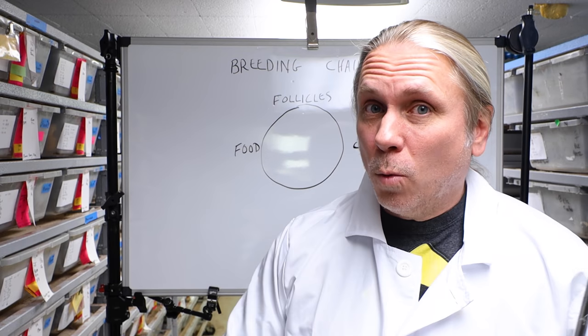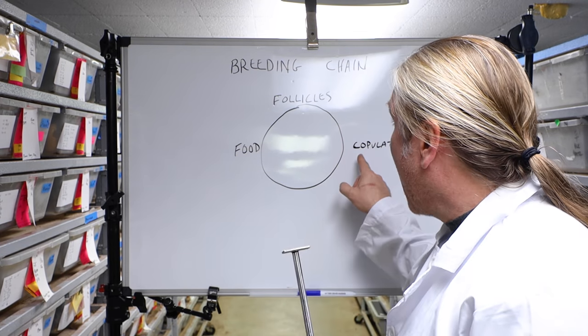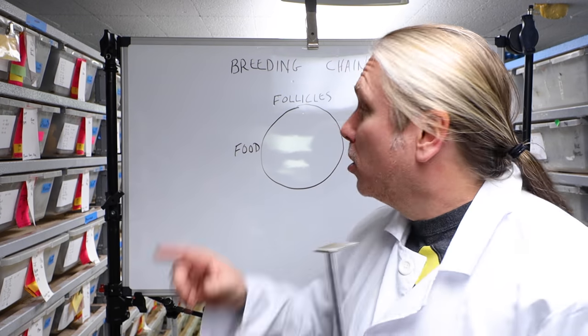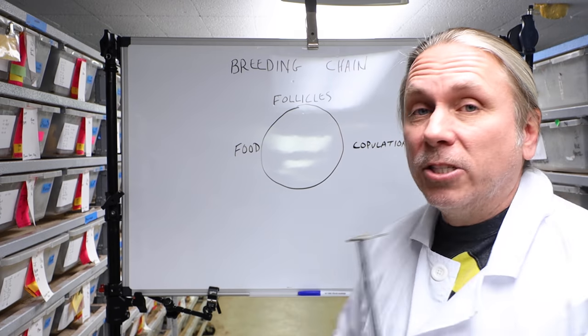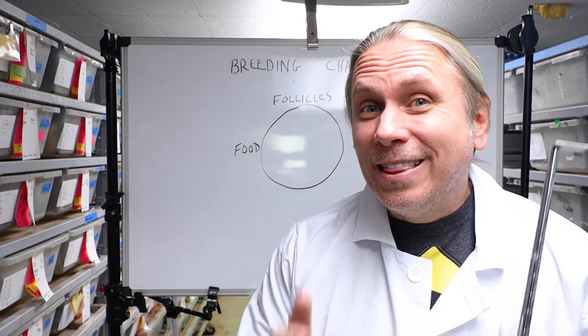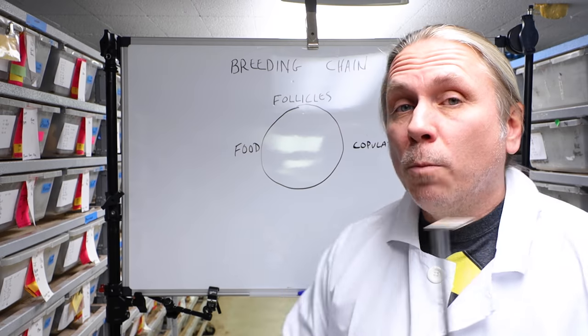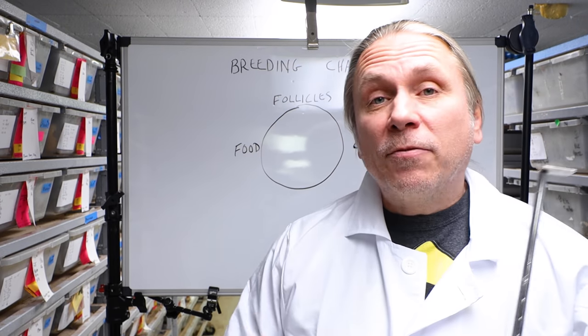Now, it can work in different ways. Let's say that females aren't growing a lot of follicles at that point. We can get a copulation, which causes the female to actually grow follicles. Now, when she's growing follicles, she is wanting to feed more, which will cause more follicle growth, which causes more copulation, which ultimately ends up in eggs. So you have to understand that there is a symbiosis between these three things. And if you can understand these three things alone, you will be successful breeding any reptile, because it's always food driven, follicle growth driven, and copulation driven. They have to all work in together.